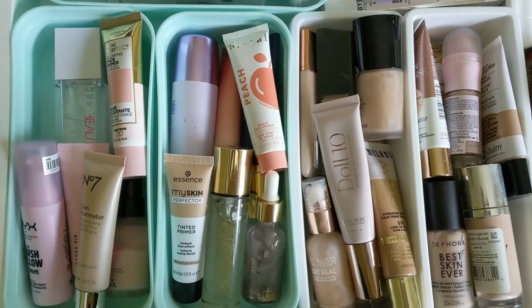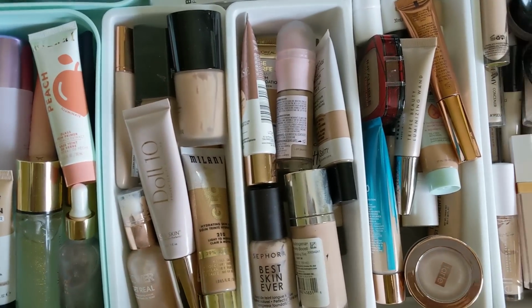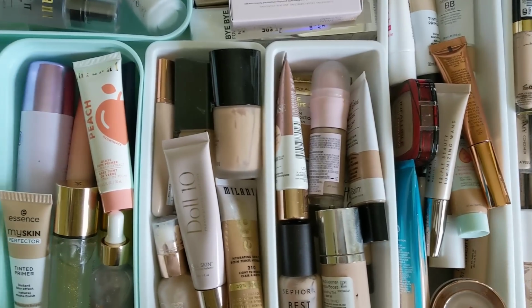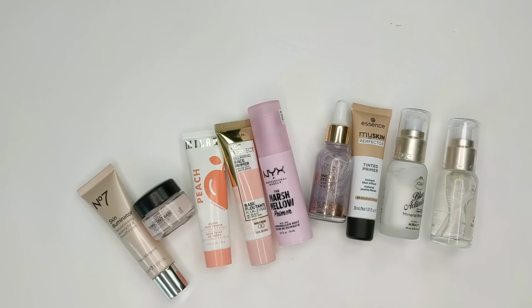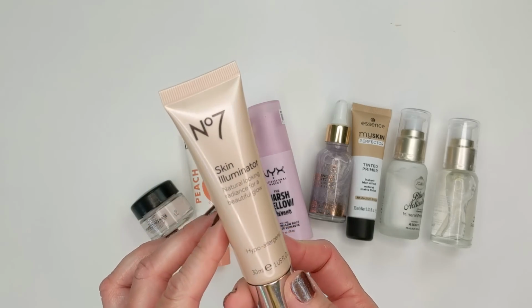All right, guys, so first up we have my primer, foundation, and concealer drawer. So I'm going to pull all of my drugstore products out and we'll take a closer look. So first up, let's talk primers, and the first one I have is the number 7 Skin Illuminator.